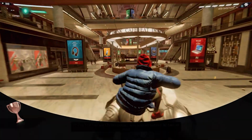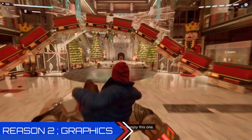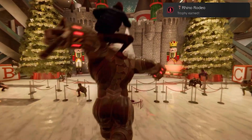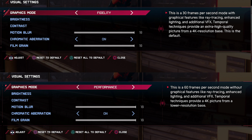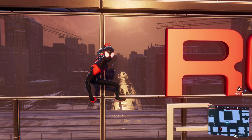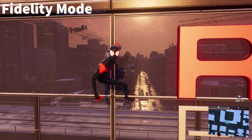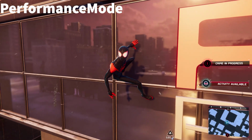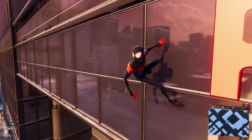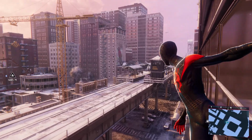The second reason is obviously the graphics. But it's not just the graphics, it's the options to choose how graphically intensive you want your games to be now. In Spider-Man Miles Morales, for example, you get the choice to play in two graphical settings, fidelity and performance. In fidelity, you can play in 4K with ray tracing, which makes the game come alive with amazing details and reflections. In performance, you lose some quality with no ray tracing, but the game runs smooth at 60 frames per second as opposed to the 30 frames per second you get in fidelity.